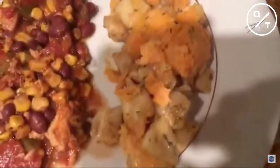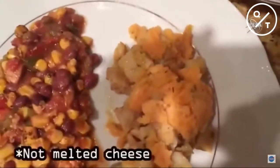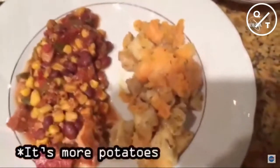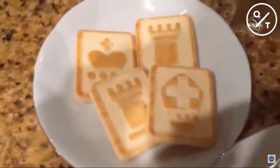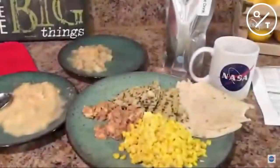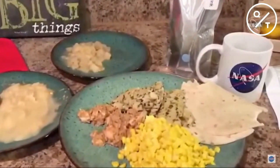I'm actually really excited about this chicken, corn, and bean. This potato medley actually looks like some potatoes with spices and melted cheese on it. I'm very excited to get some melted cheese texture up in here. Little butter cookies look really delicious and super bougie. So you'll see I have some Caribbean chicken, pesto pasta with some corn, tortillas, vanilla pudding, and some pears.